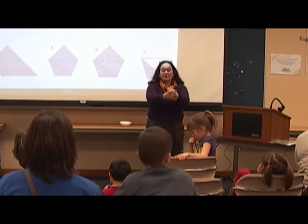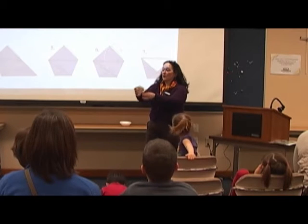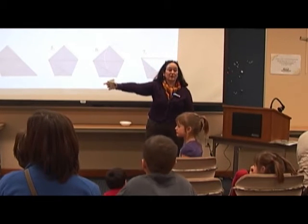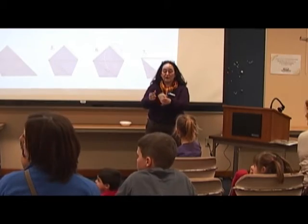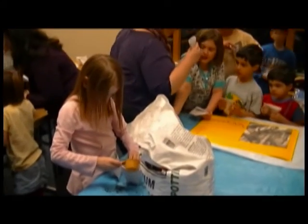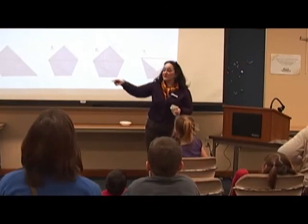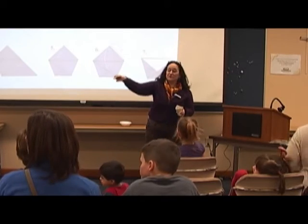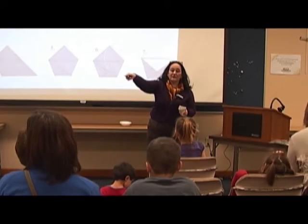Then you're going to take your cup that you folded over to the dirt table, which has the blue tarp on it, and we're going to put a scoop of dirt in there, just a scoop, so it doesn't get too full. And then we're going to look at the seeds on the table with the green circle, and there's different kinds of seeds in every single bowl.